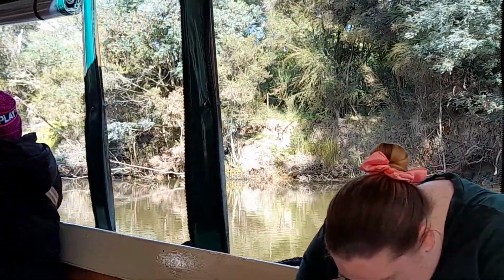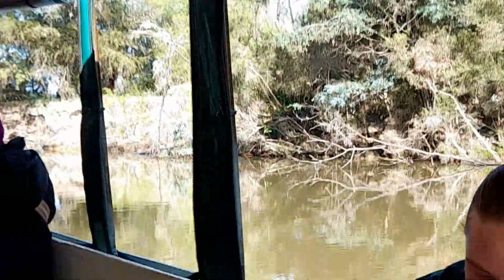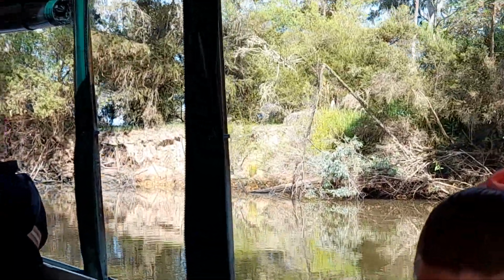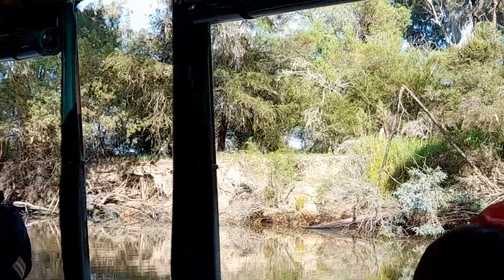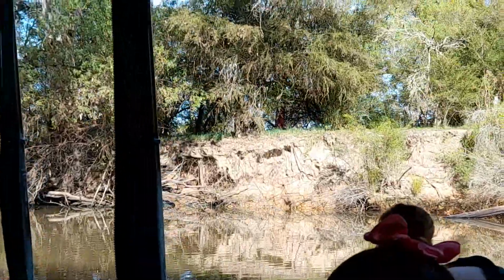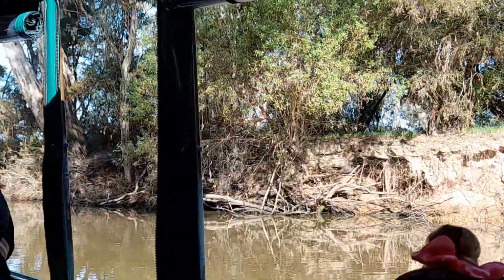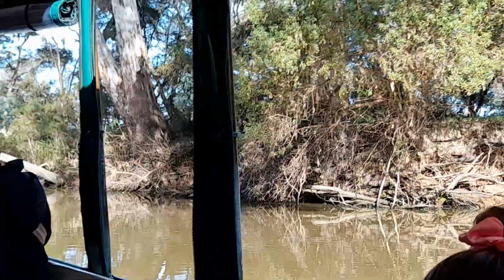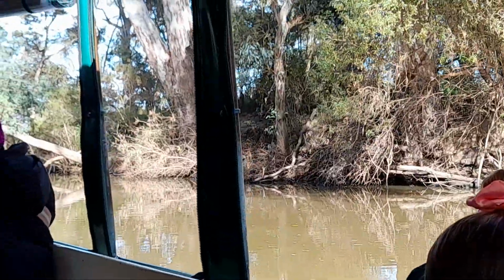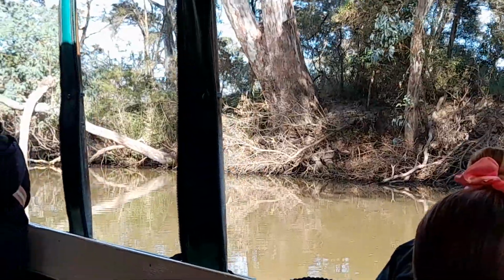So if you look over this bank coming up on our right, and look about 20 metres in, you'll see an ancient river red gum leaning over with a big scar on the base of the tree. That's a Gunai Kurnai scar tree where they've cut out material for their canoe or for their gunyahs, their housing.